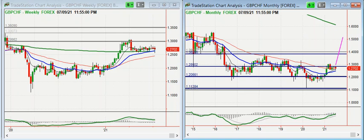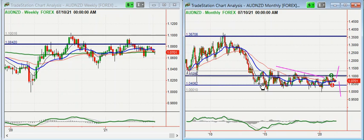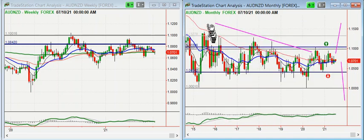Now let's have a look at two more pairs that are interesting. Yeah, the Aussie New Zealand. So the Aussie New Zealand, well, both currencies are typically correlated somehow, right? But there have been big moves too in the past. Currently we're in sideways price action, and volatility is going down and down, right? So the price moves on both sides are getting shorter and shorter. And we can see even here during the last couple of months a nice volatility contraction.